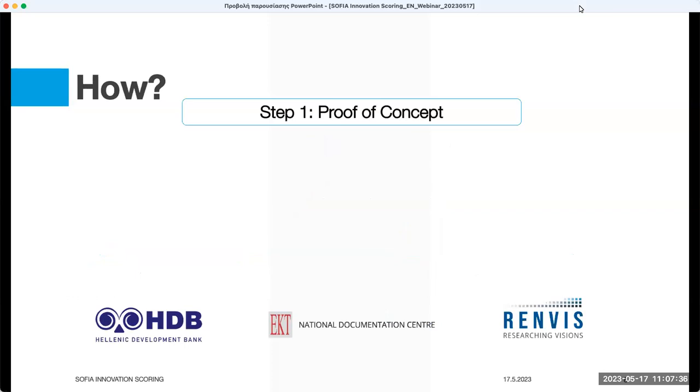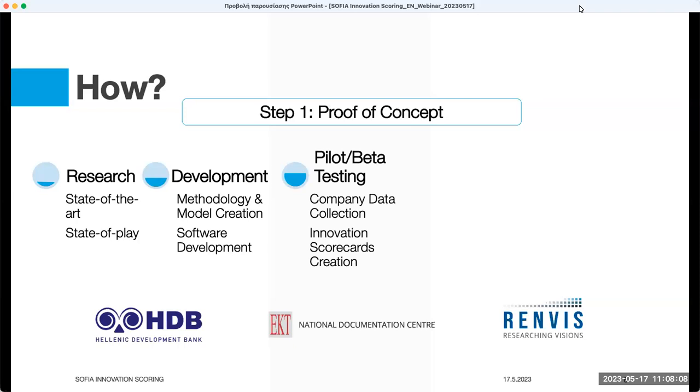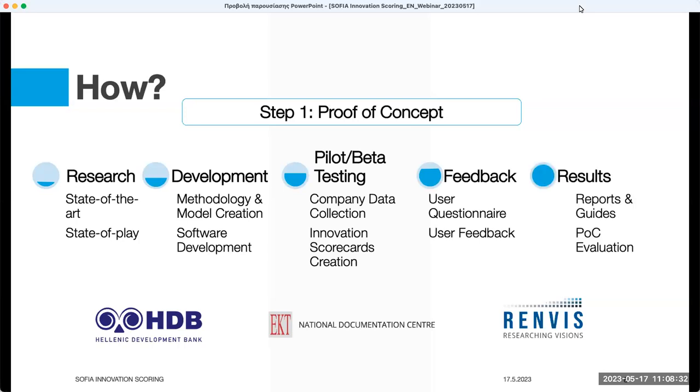Now, how we have done this and how we have achieved all the milestones. The first step was to develop the proof of concept along with the Hellenic Development Bank and the National Documentation Center. We researched the state of the art and the state of play, and we developed a methodology. We developed a model creation ability for the software, and of course the software as a service, and we proceeded to the beta testing of SOFIA Innovation Scoring with real company data, real companies that participated in this pilot. We created various innovation scorecards to test the ability of the software to create scorecards and use the scoring models. We received feedback through questionnaires, reported the results and evaluated the proof of concept.